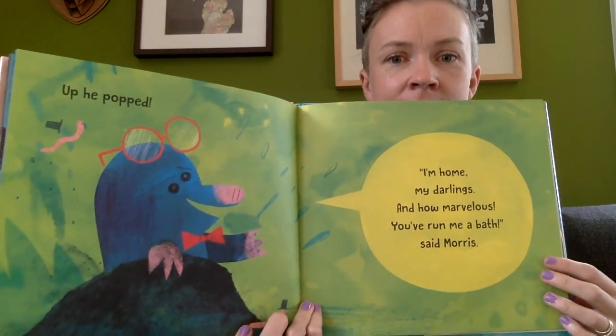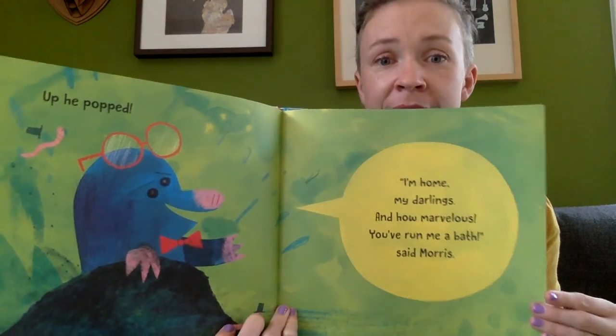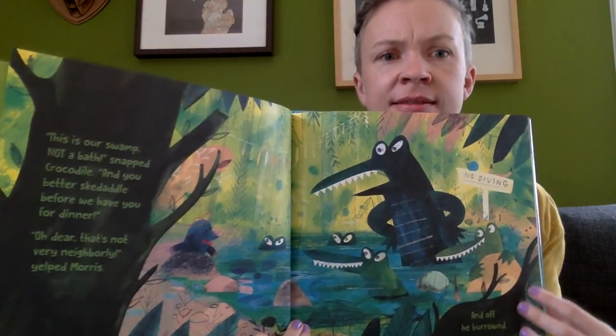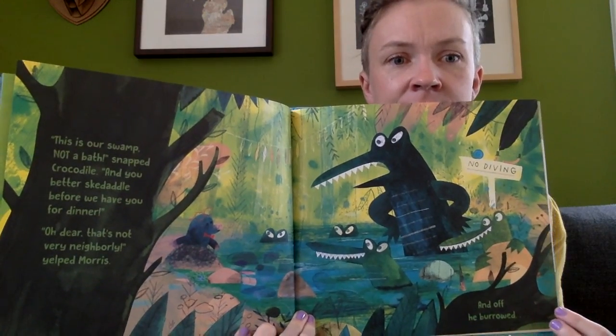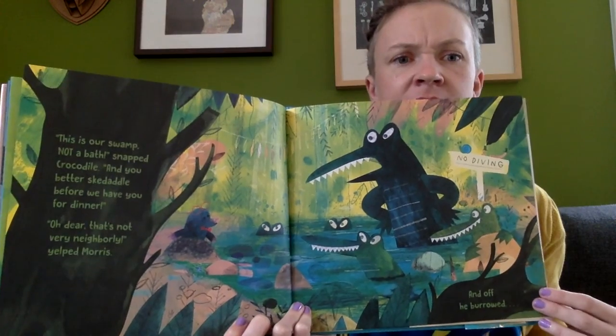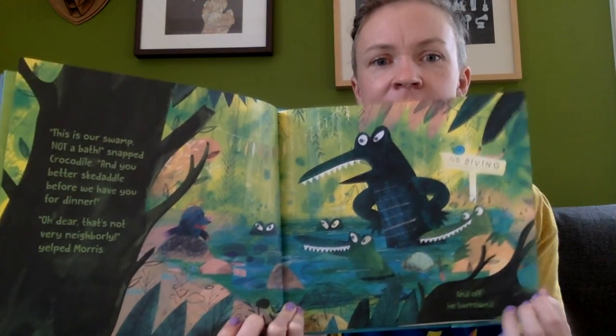Up he popped. "I'm home, my darlings, and how marvelous. You've run me a bath," said Morris. "This is our swamp, not a bath," snapped Crocodile, "and you better skedaddle before we have you for dinner." "Oh dear, that's not very neighborly," yelped Morris, and off he burrowed.